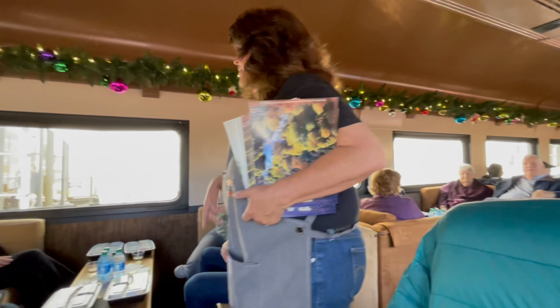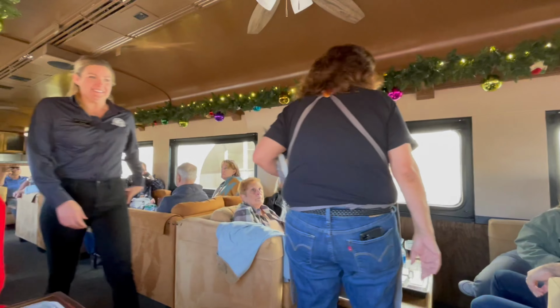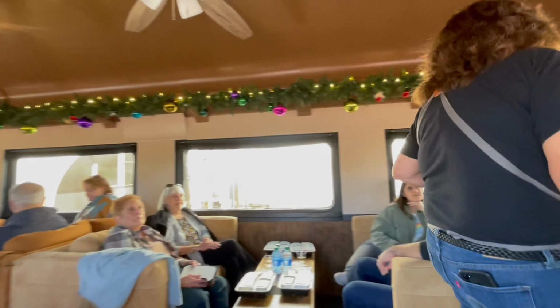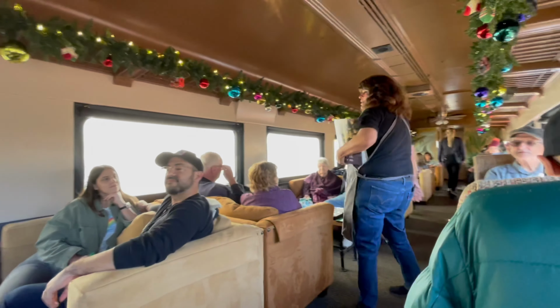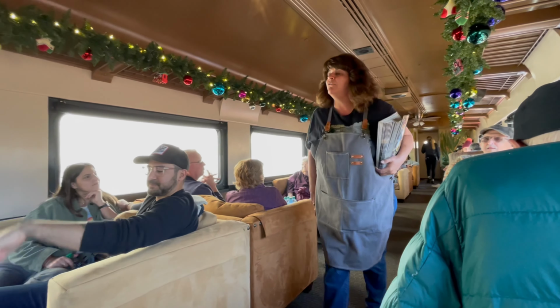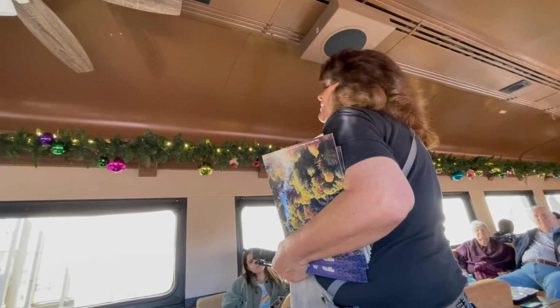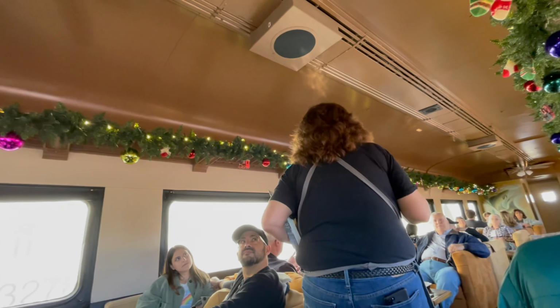You return customers and you newcomers are in for a treat today, as we have a very beautiful canyon that we're very proud of out there. A lot of history here with these tracks as well, as they were laid over 100 years ago to take the minings out of Jerome. This was the only way to take the copper out of this valley, way back when.